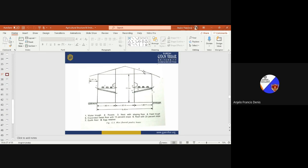From the top it is covered by metallic sheet, and a little bit of plyboard is kept like this in order to avoid excess water coming inside the housing during extreme rains. So the first one is water trough, roost, nest with sloping floor, feed trough, expanded metal floor with 15% slope. This one is the expanded metal slope floor with 15% slope, roof with 20% slope, earthen floor, and the last one is the egg retainer. So this one is the egg retainer.